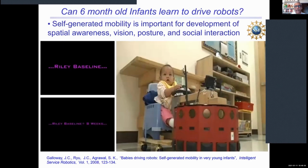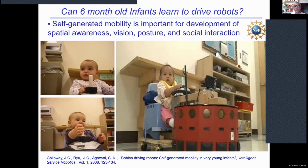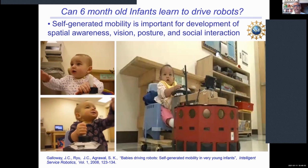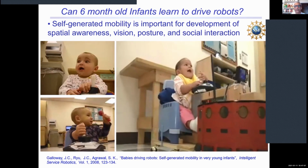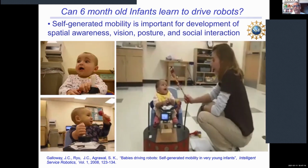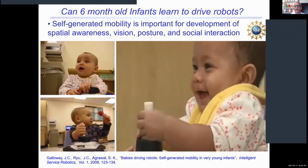So before I go to the elderly, I want to tell you that these things can happen at a very early age. This was a project we spent about 10 years on, looking at children and in fact infants. The question is, can these 6-month-old infants learn to drive a robot? You may be asking why it is important to have children that young drive a robot. In these videos, these are small children, somewhere between 6 months and about 2 years old. Even though some of these children cannot crawl or are barely able to sit straight, they may actually be able to drive a machine.